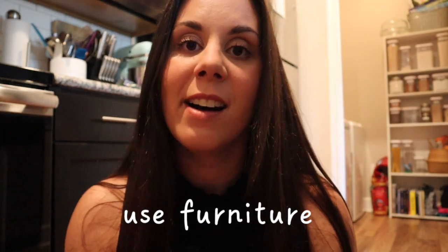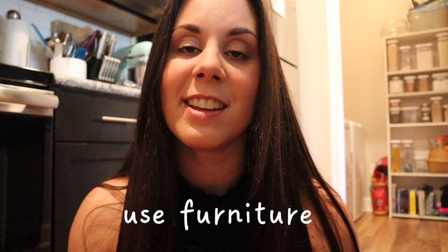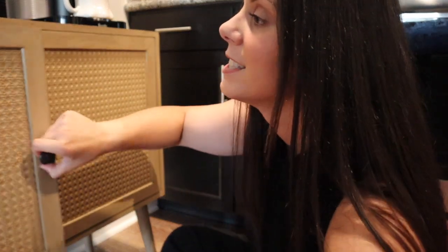All right, tip number 4 is to use the furniture that you already have. I recently shared how we created a cozy little coffee nook in our kitchen, and we bought a piece of furniture. It's a small credenza, and we're using it for storage as well, so it doubles as a cute and functional piece.